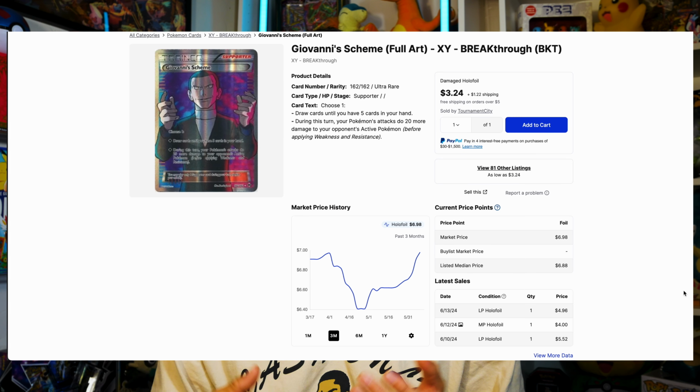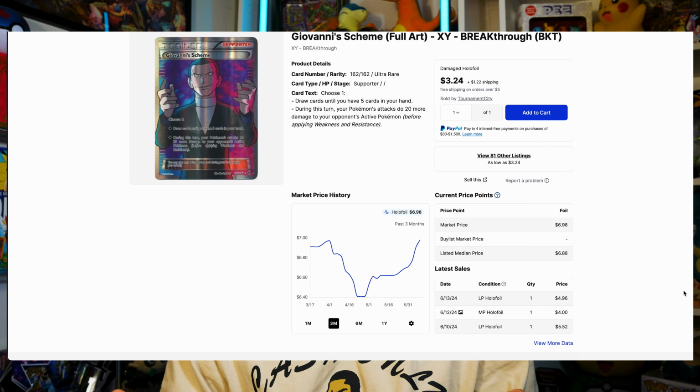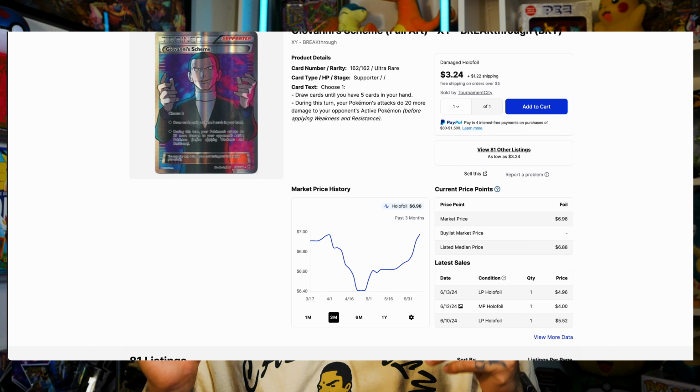This Giovanni card is beautiful, around that $5 mark, and this card is from XY BREAKthrough. I currently don't have this card, so I'm going to be scooping up this card as soon as we're done. I also don't have the Giovanni from 151. I will be picking that one up as well right after this video. I put my money where my mouth is. I'll even show you guys an unboxing video on my shorts when these cards arrive. But this card is an easy pickup.